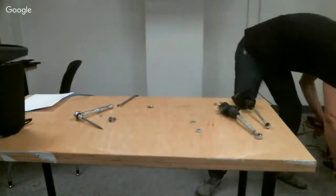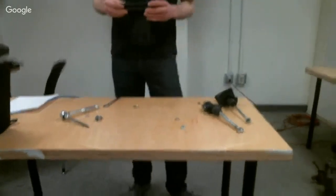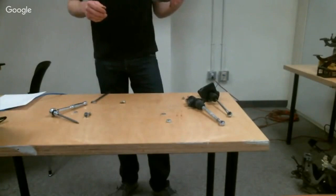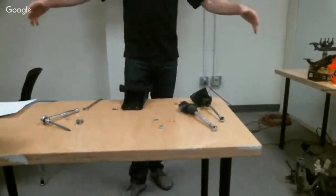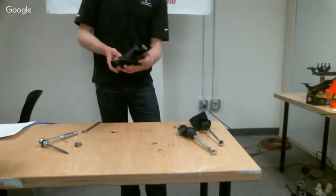In terms of the transmission cross member, we don't have one with us. The only prototype is in one of our cars, and they're being manufactured very soon. This is the center part of the cross member. The cross member is about 4 feet wide. It just spans across the frame rails, and this is what holds the transmission.